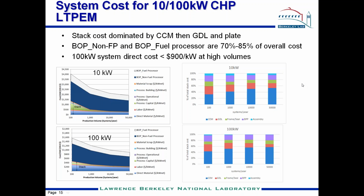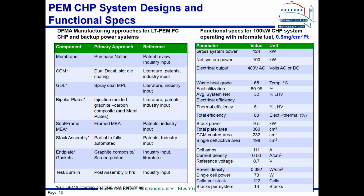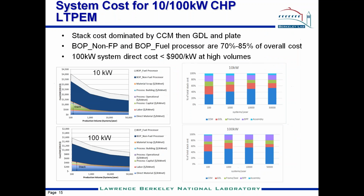For an overall roll-up, we do something similar for all of the other components shown in this table on the left: the CCM, the GDL, and the bipolar plates. For the overall system, this is the direct manufacturing cost system roll-up for the CHP PEM case, shown on the left, for a 10 kilowatt system and a 100 kilowatt system as a function of production volume.